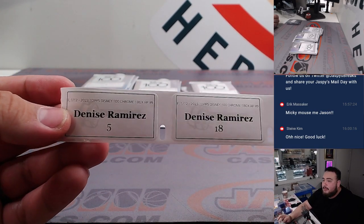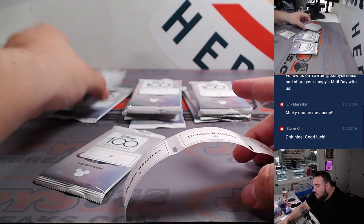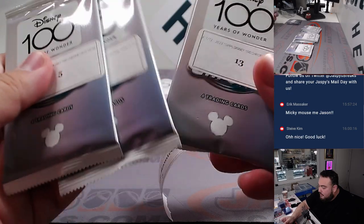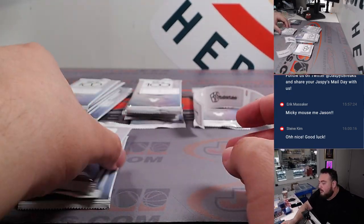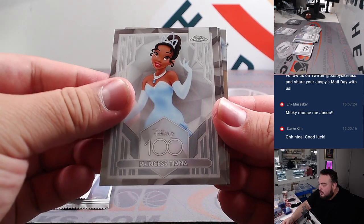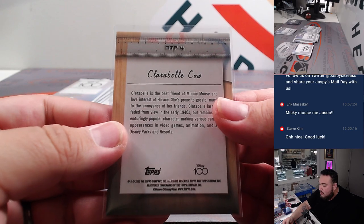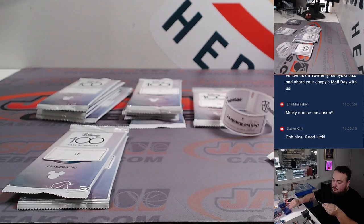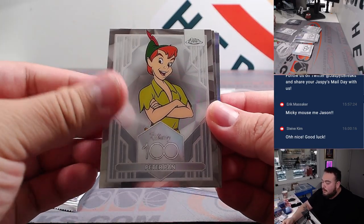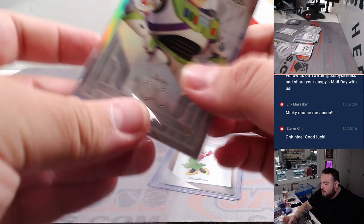All right, next one is Denise, got 5, 18, and 13. Here we go. Good luck. Sully, Princess Tiana, Ian Lightfoot, and off the page, Clarabelle Cow. Alright, Peter Pan, The Incredibles, Stitch, and a Buzz Lightyear refractor, to infinity and beyond.